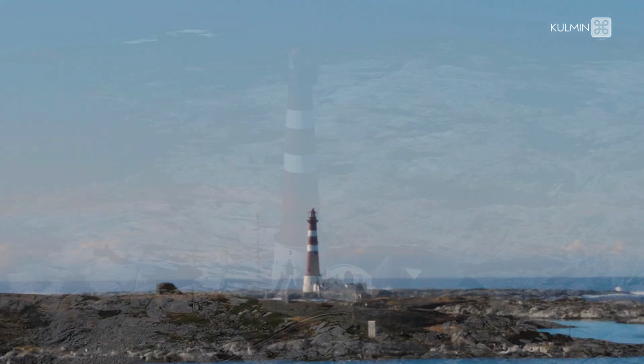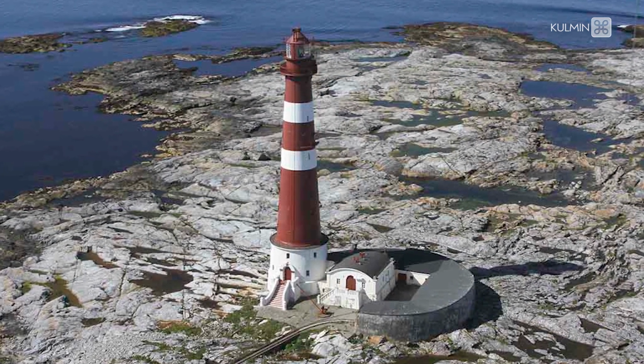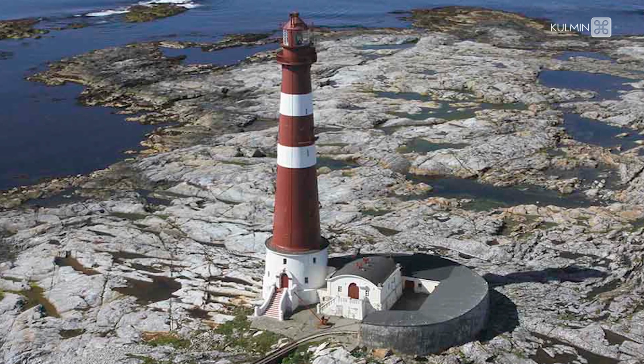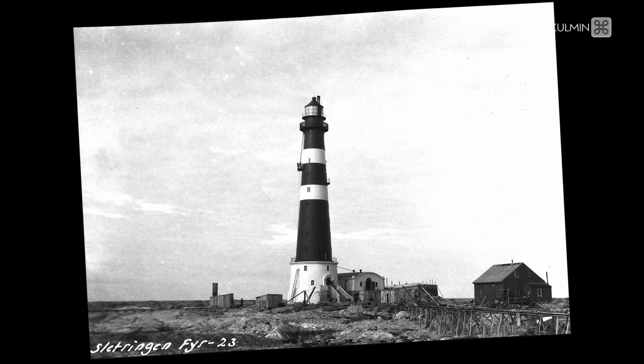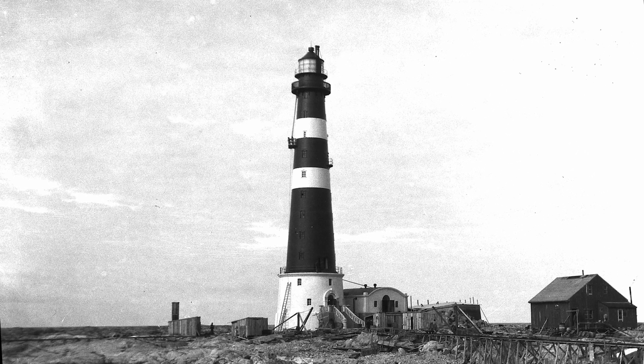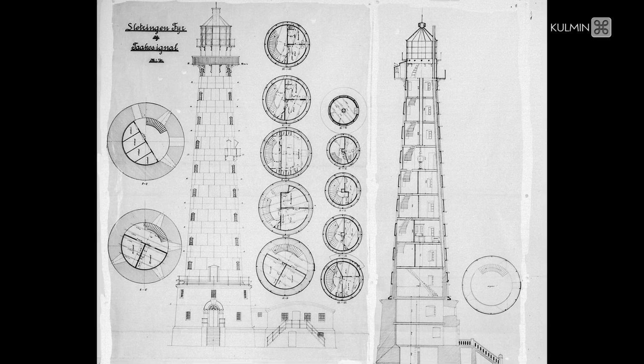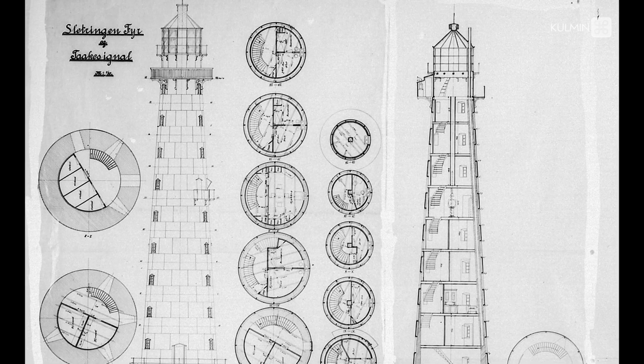Norway's tallest lighthouse towers 46 meters above sea level, built in cast iron and situated on a skerry outside the Titran fishing village. The lamp was lit in the autumn of 1923, and Sletringen Lighthouse became a guiding star for captains and fishermen. Building the lighthouse was quite a feat.